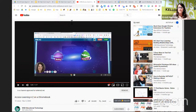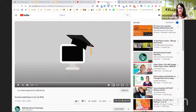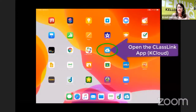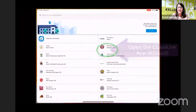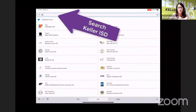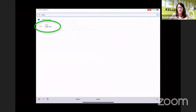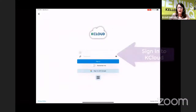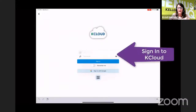And so we're going to look at those same steps now on an iPad. If your students are at one of the elementary campuses that got iPads this semester, they are going to start Learning A to Z with the ClassLink app, and ClassLink is KCloud for us. ClassLink is a vendor that's global, so they service multiple districts all over the world. So the first thing your student will have to do is search for Keller. Once they do that, they will be able to see that they're at our KCloud. It'll be very clear. They're going to then sign into KCloud as they normally would.